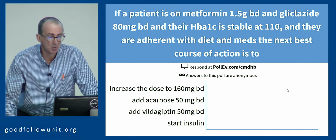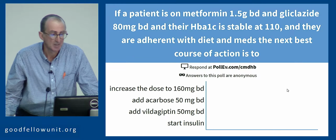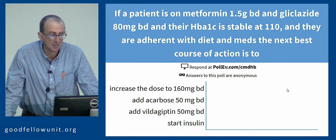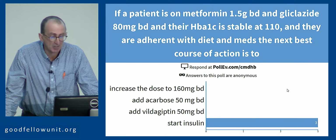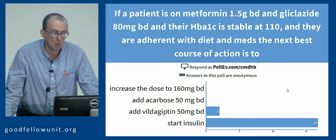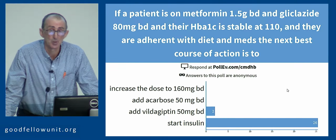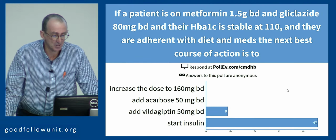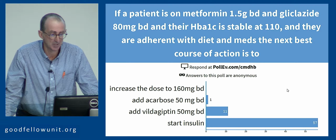So if a patient is on metformin and gliclazide at those doses with an HbA1c stable at 110, and they are adherent with their diet and medication, I'm telling you that's true. That's the thing we often don't know about the patients that we deal with, but I'm telling you that's true. What is the next best course of action?